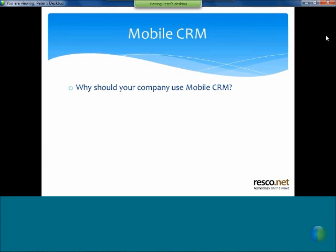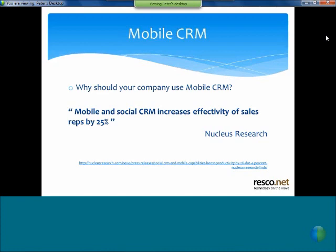There's one company that's doing research in the USA. It's called Nucleus Research. It's probably the second largest research company in Northern America. And they asked this question: why should companies use mobile CRM? And they found out that mobile and social CRM increases the effectiveness of sales reps by 25%. So this is what you can get.